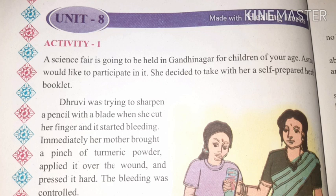Dhruvi was trying to sharpen a pencil with a blade when she cut her finger and it started bleeding. Oh my god. So it happens, right? At times we also get hurt in the school when you're playing with a sharpener. You may get hurt, right? Immediately, her mother brought a pinch of turmeric powder, applied it over the wound, and pressed it hard. So, have you ever observed or experienced such kind of thing? Like when we get hurt, our mom would get some turmeric powder from the kitchen and apply it on the wound. Yes, and the bleeding was controlled. So, the bleeding would stop. Yes, at school also it sometimes happens when you get hurt. Sometimes we just send you to the kitchen for the first aid because the first aid things are always available in the kitchen. You know that?